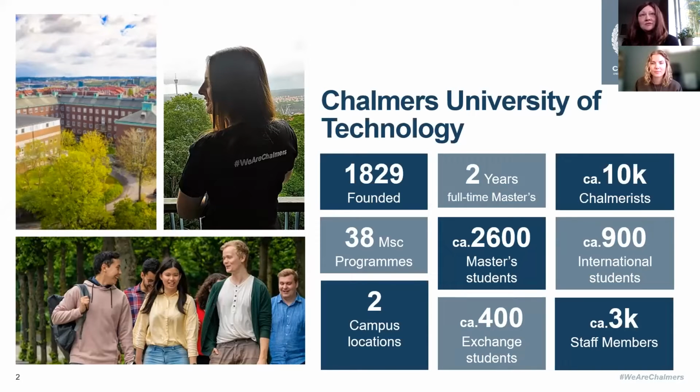Chalmers University of Technology was founded in 1829, so we are an old institution. We have two campuses, and approximately 10,000 students studying at the university. About 30% of our students are international students coming from all over the world, from about 60 nationalities. We offer 38 master programs in English and also one in Swedish, but that is not open for applications with English-speaking students.